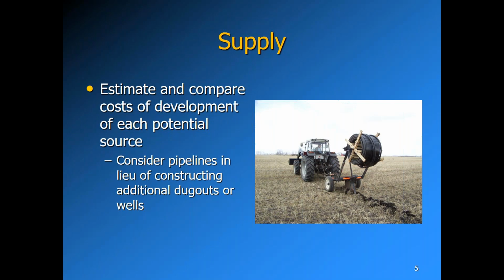So often we get focused on just doing one thing, you know, drilling another well or getting another dugout out there, and we sometimes miss some things that could be more economical. Sometimes our first plan really might not be the best way. And so that's often what our role as water specialists will do. We'll actually have the producer slow down and think about all the other options.